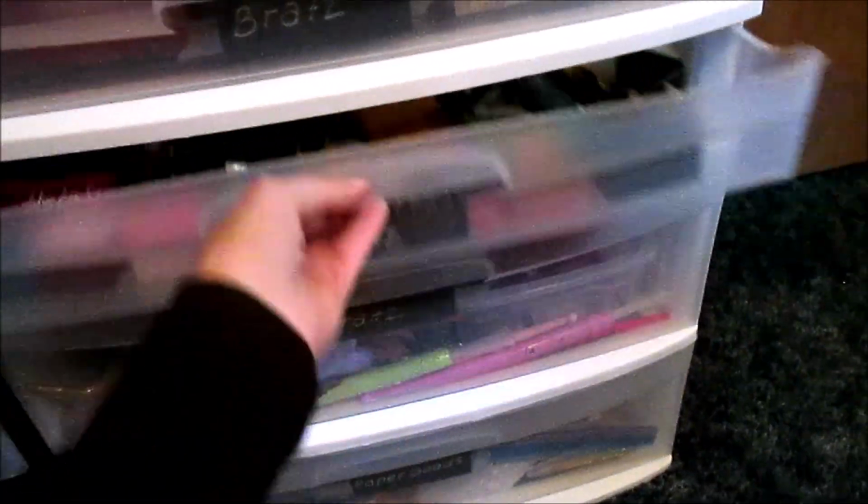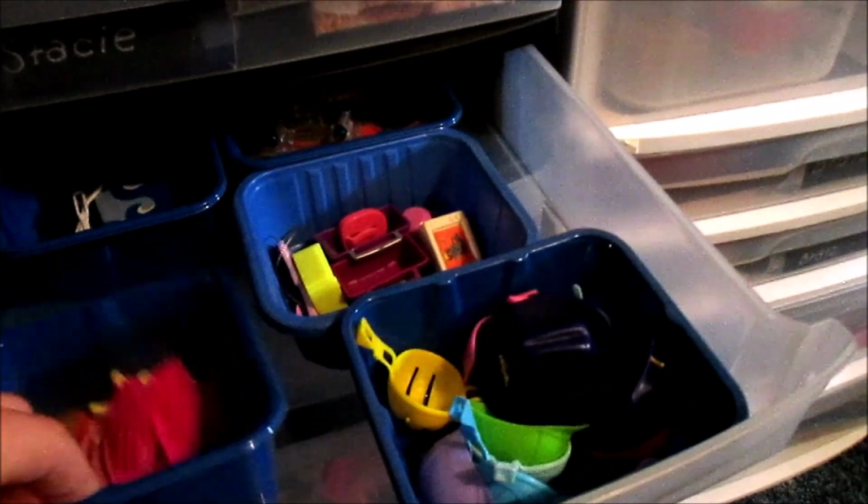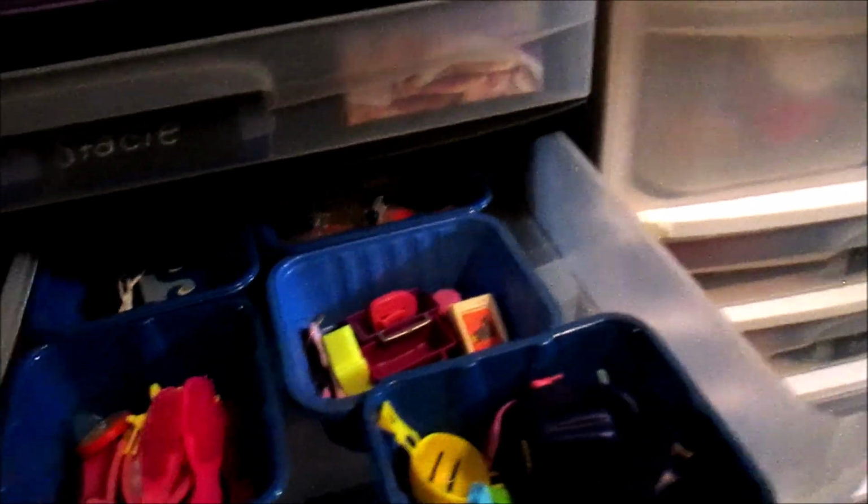But these are all doll accessories, and every single one of these drawers that has stuff in it, there's different dividers, and I just repurpose things. Like these are from mushrooms, old Tupperware boxes that I made. You can see Mary Kate and Ashley again have their own drawer. You can see what we specifically collect.